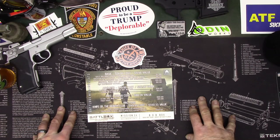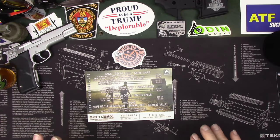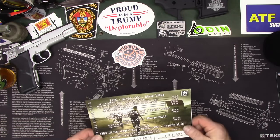Since I have been involved with BattlBox, I know that this is the third one. They like to mix it up. They don't want to keep the same one going forever, so they basically run one of their welcome boxes for about a year. So, Mission 34, bug out bag.